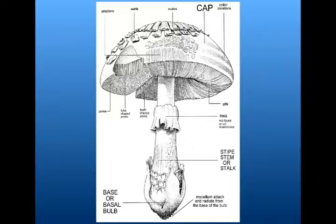The base or bulb is not always visible, usually embedded in soil or other attachment point. The mycelium are not visible, and even if a mushroom is pulled from its attachment, only stubs or remnants of them will remain attached to the base.